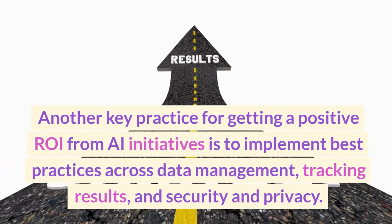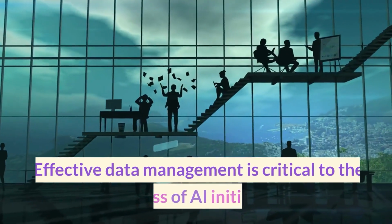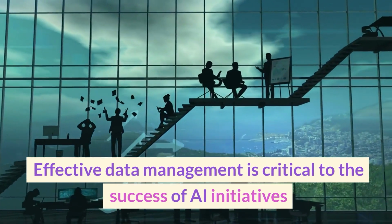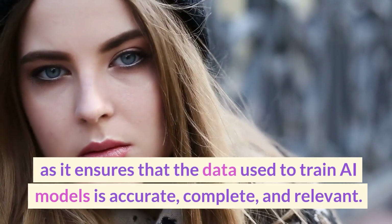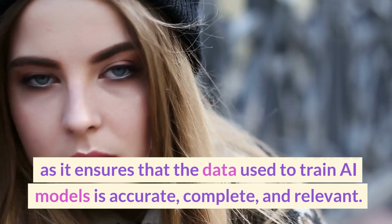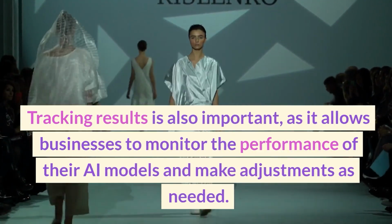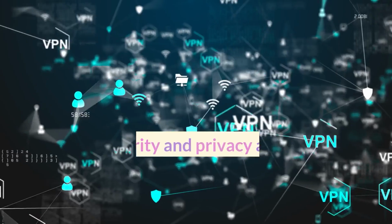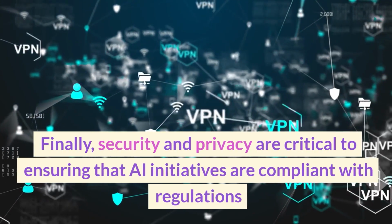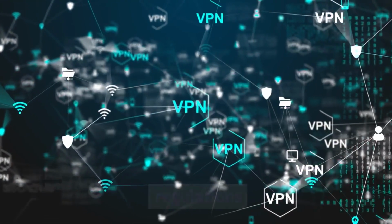Another key practice for getting a positive ROI from AI initiatives is to implement best practices across data management, tracking results, and security and privacy. Effective data management is critical to the success of AI initiatives, as it ensures that the data used to train AI models is accurate, complete, and relevant. Tracking results is also important as it allows businesses to monitor the performance of their AI models and make adjustments as needed. Finally, security and privacy are critical to ensuring that AI initiatives are compliant with regulations and that customer data is protected.